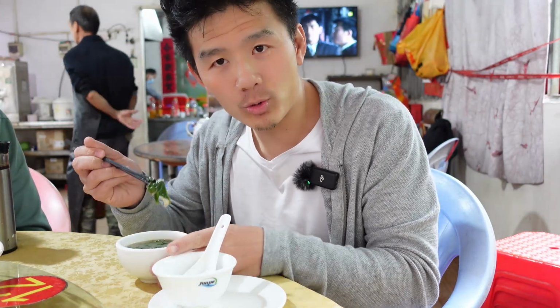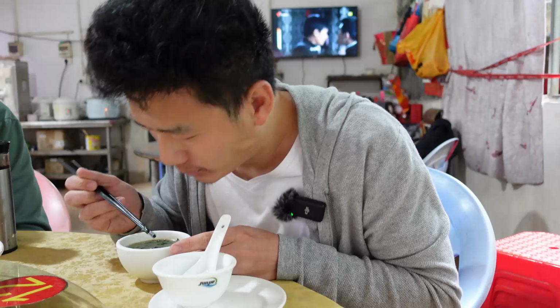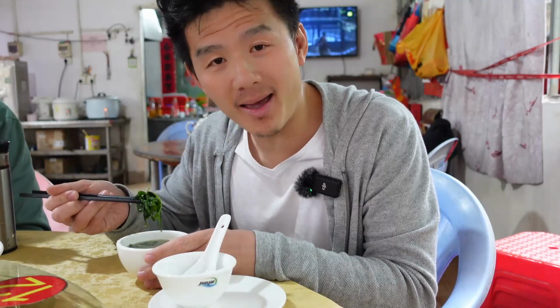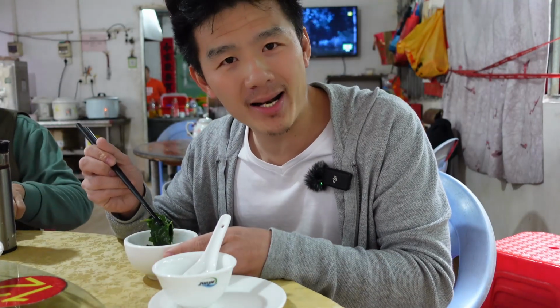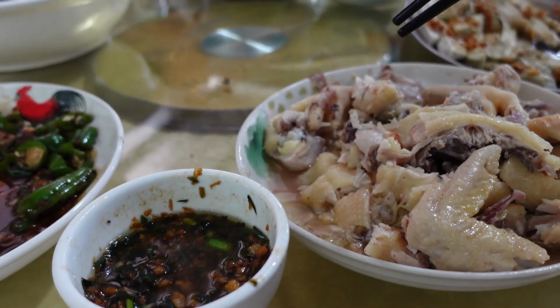Wow. Try the soup. And it's got pork as well. A bit more bitter than I had before, but they said this is very good for you. Oh, this they said it's goji berry leaves. Chicken.